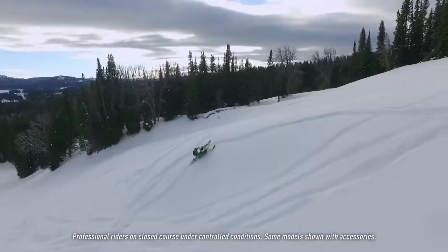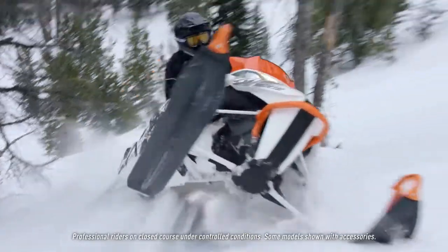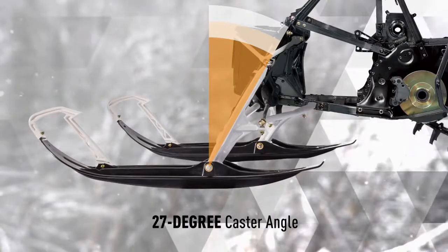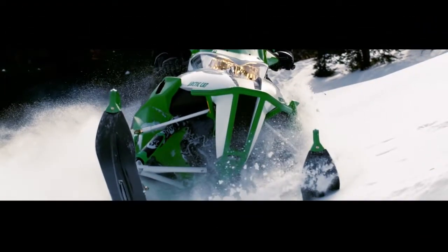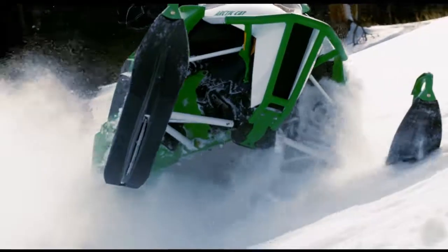When we designed the Arctic Mountain suspension, the big focus was on how to get the sled to initiate a side hill easier. So we changed the caster angle in the spindles, actually moved it back 10 degrees from 17 degrees to 27 degrees. And what that does is that when you're in a side hill and you counter steer, now the outside edge of the ski that's inside to the side hill is actually flipped up a little bit, so it conforms to the side of the hill better, and you just feel more confident.